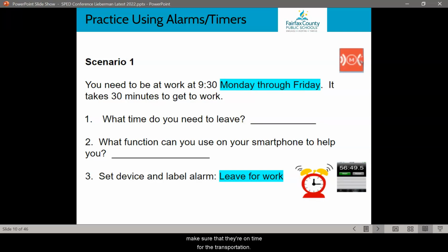For example, in scenario 1, it says, you need to be at work at 9:30 Monday through Friday. It takes 30 minutes to get to work. What time do you need to leave? What function can you use on your smartphone or tablet to help you? So set the device and label the alarm, leave for work.